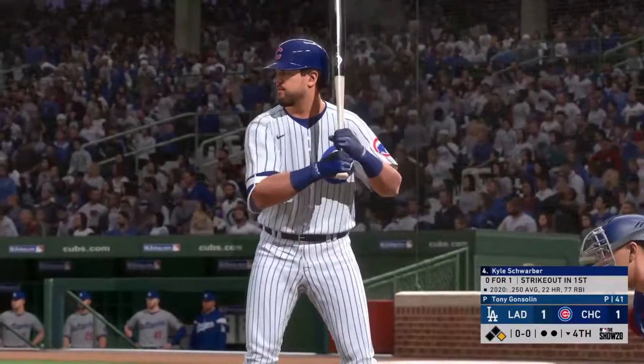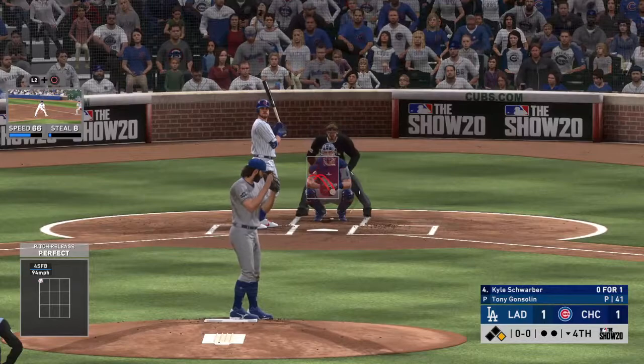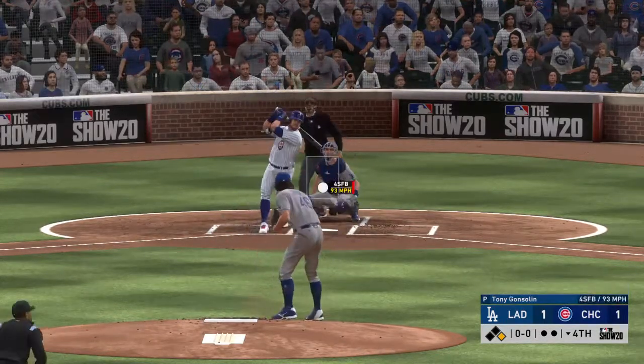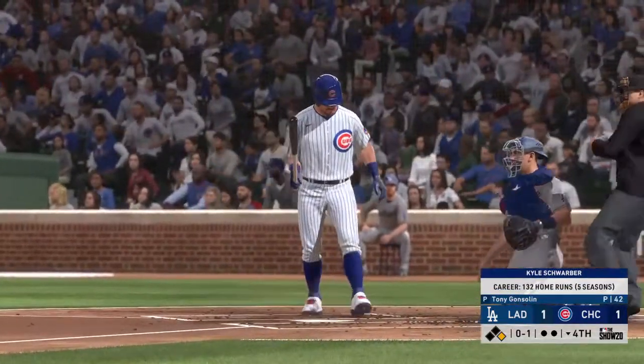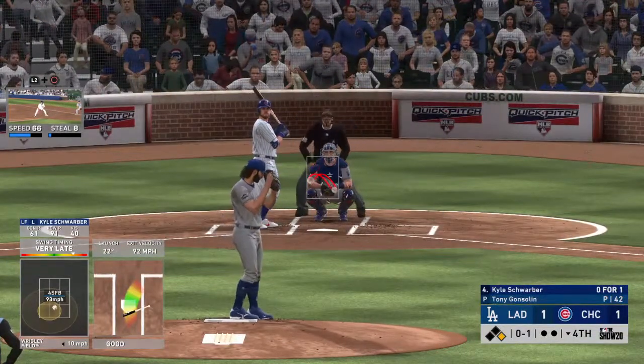Stepping into the box, Kyle Schwarber. He'll look to bounce back after striking out his last time up. Yeah, and kind of shocked he got blown away with a fastball. You could tell he was late on that one. And we'll see if he tries to cheat to something this AB. 1 run, 2 hits. No errors so far for the Cubbies.